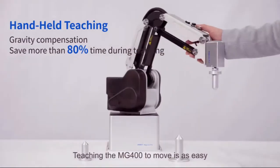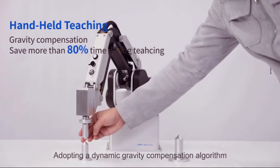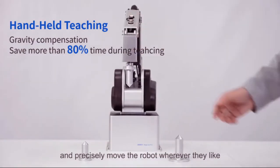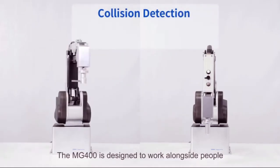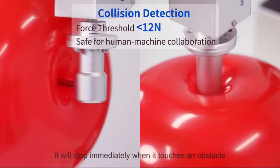Teaching the MG400 to move is as easy as moving your own hand. Adopting a dynamic compensation algorithm, first-time users can effortlessly and precisely move the robot wherever they like and set up a task in minutes. The MG400 is designed to work alongside people. With state-of-the-art collision detection technology, it stops immediately when it touches an obstacle.